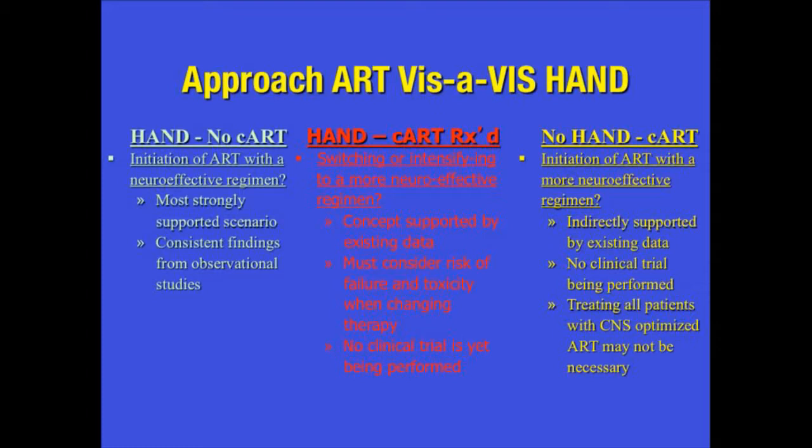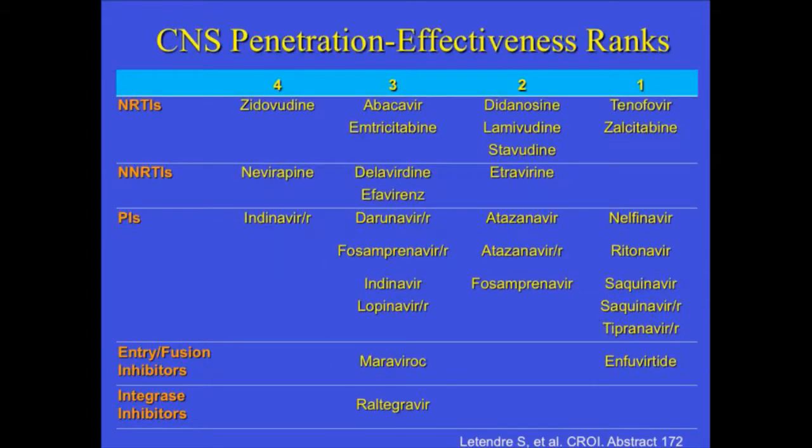What about when we have no HAND and we're treating with CART? That is, what about neuroprotection in the HIV positive identified patient? We don't really know that much about it right now. We don't have data on it. And right now, the recommended regimens are not actually covering for that possibility, that the initiating regimen should already cover the CNS. This is something that might evolve over time in the near future.